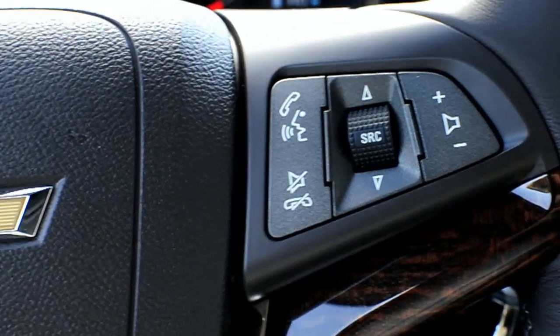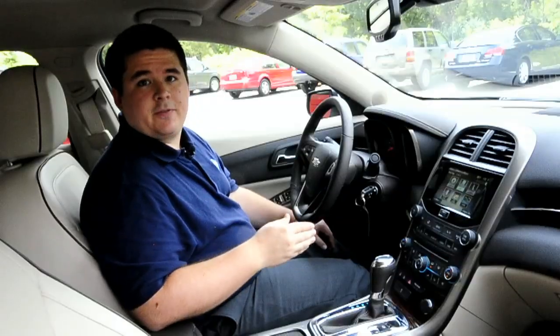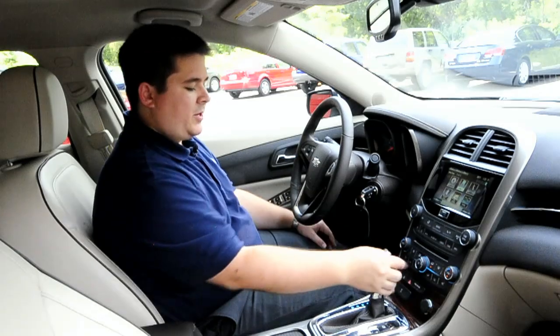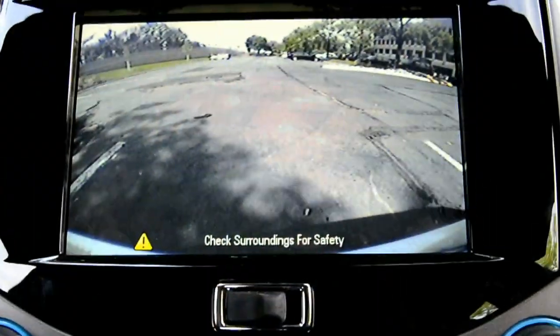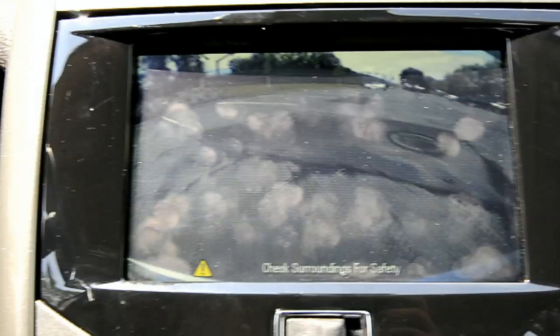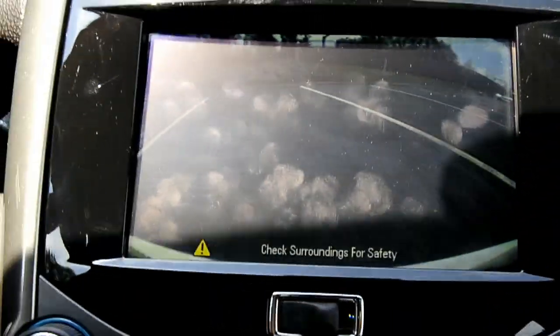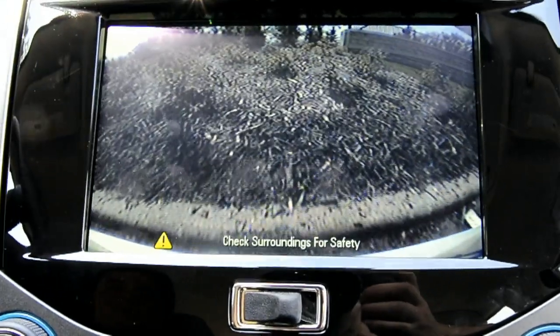Now, with the 7-inch MyLink display, Chevrolet has added to the Malibu a rear camera function, which is good for the pending safety mandate. But when you flip it into reverse, it's a little bit low on contrast and saturation, which we feel might not be as safe as one with a more rich, vibrant color display. We think it's more the sensor than it is the display, first of all, but secondly, it is something that we think they should improve.